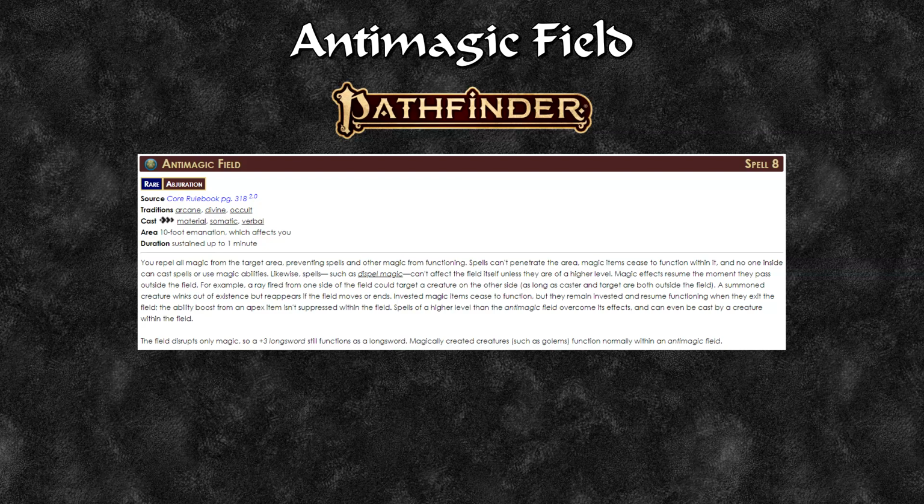A summoned creature winks out of existence but reappears if the field moves or ends. Invested magic items cease to function, but they remain invested and resume functioning when they exit the field. The ability boost from an Apex item isn't suppressed within the field.